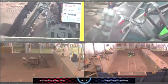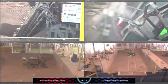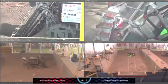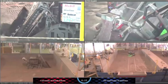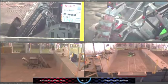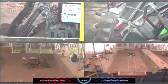Look how deep this North Dakota robot is digging. And you can see when it binds up, because this material is not easy to dig in. It can resist your digging forces and make your digging mechanism stall out.